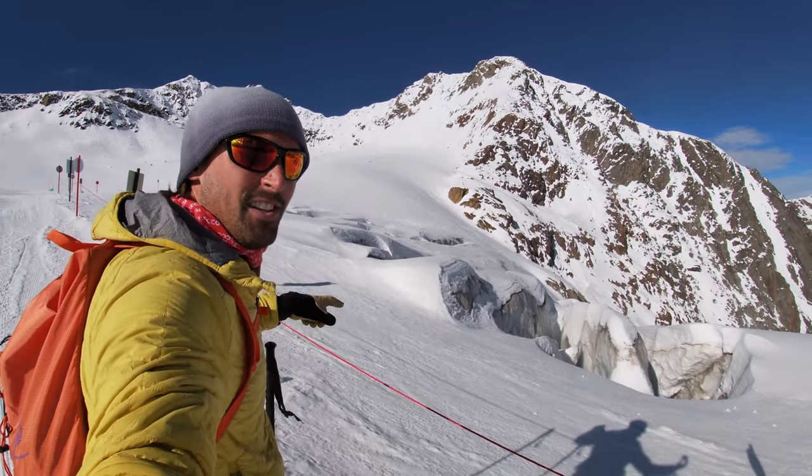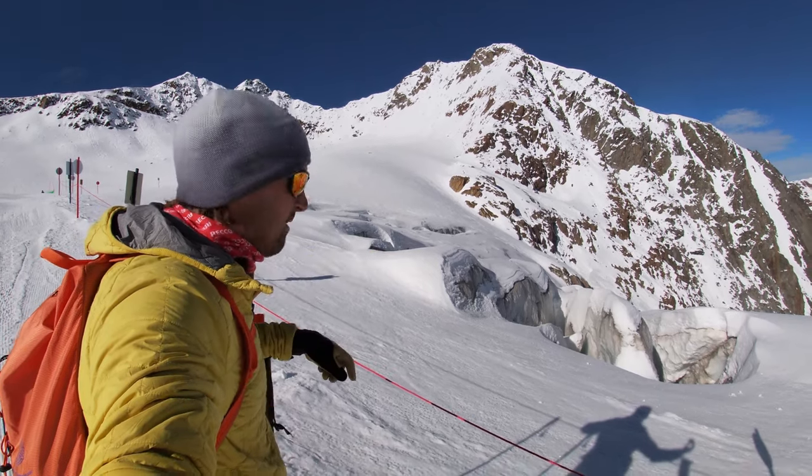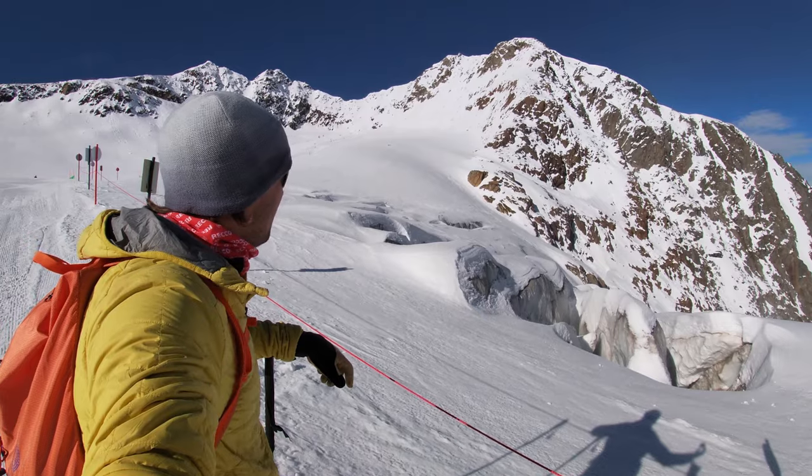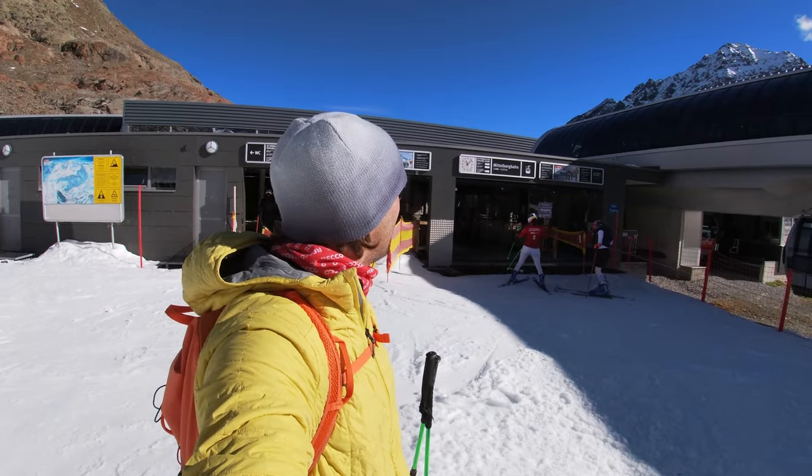No doubts that you're on the glacier here. Grass is about 4 or 5 metres from the side of the piste. It's from 3,440 metres. You can ski continuously on the same run all the way down to here. 2,688 metres, so it's pretty damn good vertical considering this is out of season.